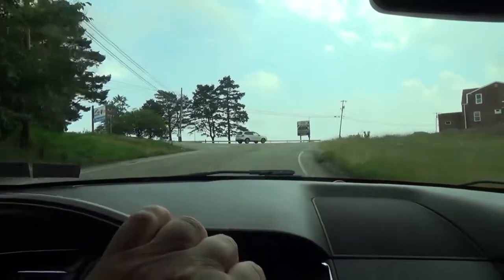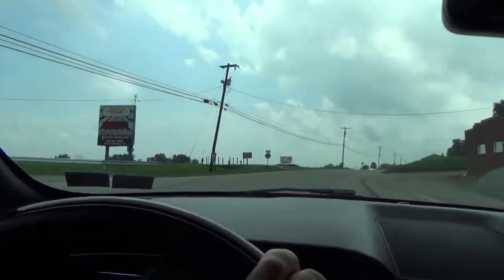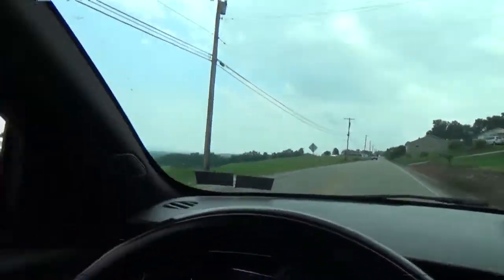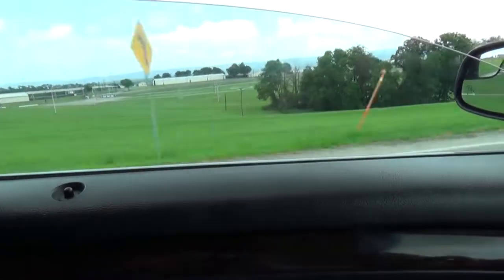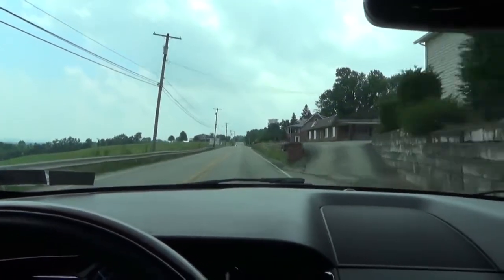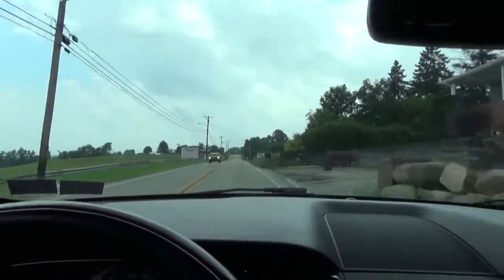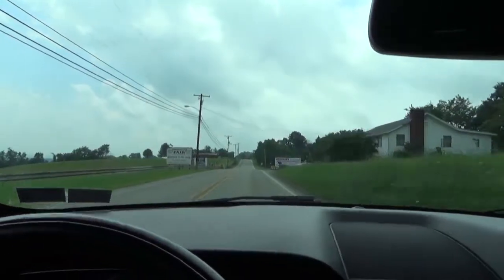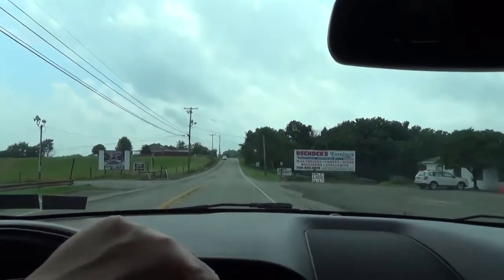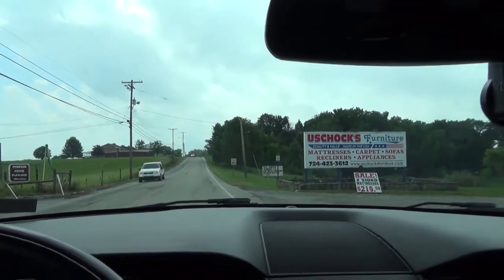Here's where the fair is. I'm gonna go to the back gate first, because that car was there. So to the left, that's the fair. Hopefully you can see it. There's a sign up there that says Westmoreland Fair. That's where I turn left to go to the back gate. And there's parking there. This will take me past some Overly properties and such. Turn left. Watch out for the cars. Always watch out for the left turns.